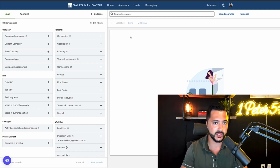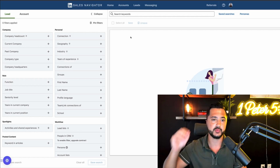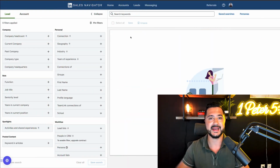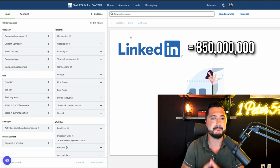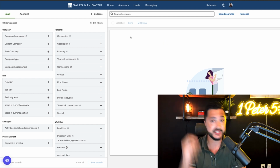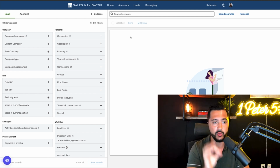Now, the second thing we're going to utilize is Sales Navigator. If you're not familiar with Sales Navigator, it's an incredible tool because we can search LinkedIn's entire database. I look at LinkedIn as a big data source, meaning LinkedIn is a source of 850 million people. And what we can do is tap into decision makers, business owners, CEOs, whoever our ideal client is, and we can pinpoint exactly who we want to get in front of.